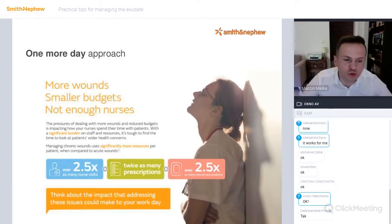So we try to hurry up, but of course we spend 2 hours for every first visit and 1 or 1.5 hours for the next. But we try to give 1 more day for this situation when it's possible, and during this strategy we save time.